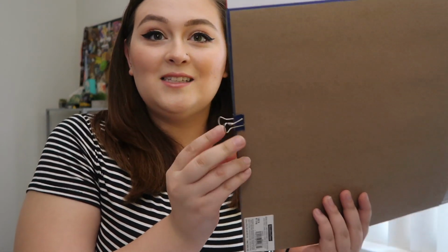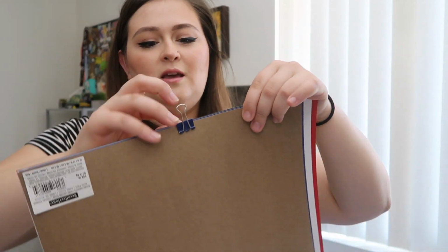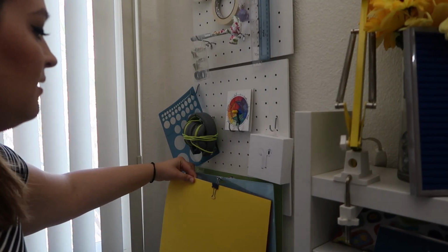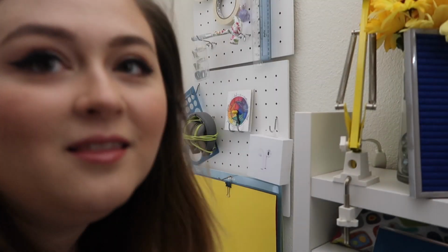So I just have a little binder clip here, and I just flip one side out. Obviously you want to make sure it's centered so that they're balanced, and then I guess I'll have the yellow side showing. But then I just literally hang it on my pegboard and they stay flat, nothing bothers them, they don't get ruined. Life hack. So I just wanted to share that with you guys.